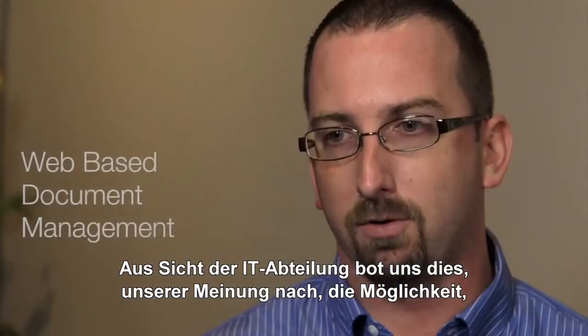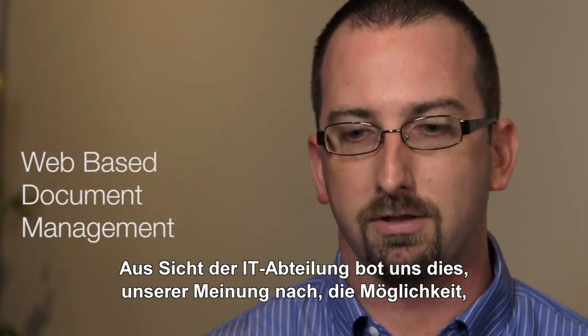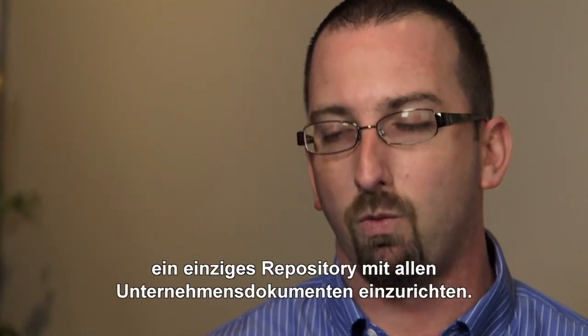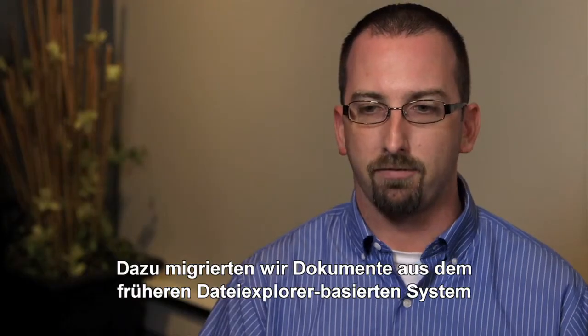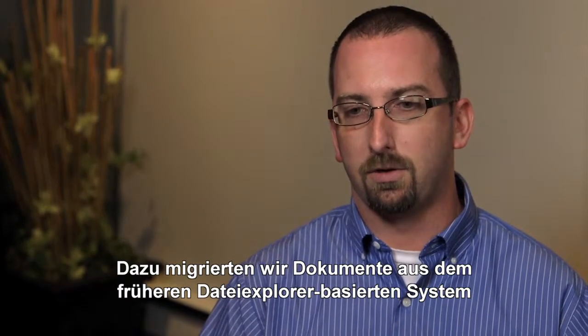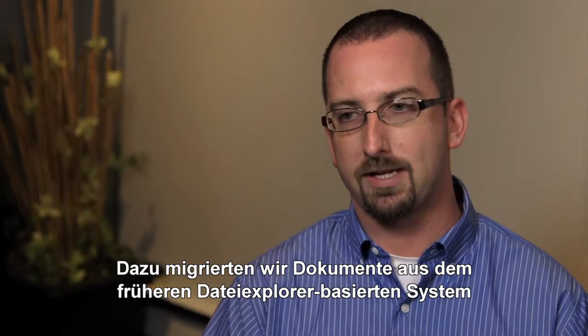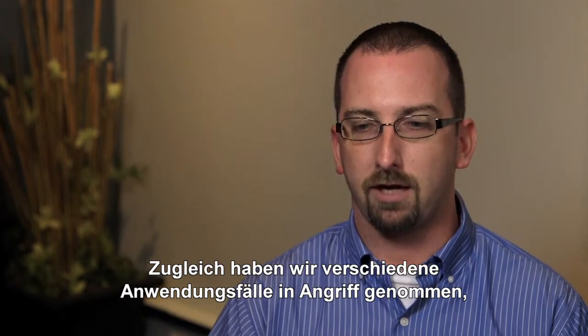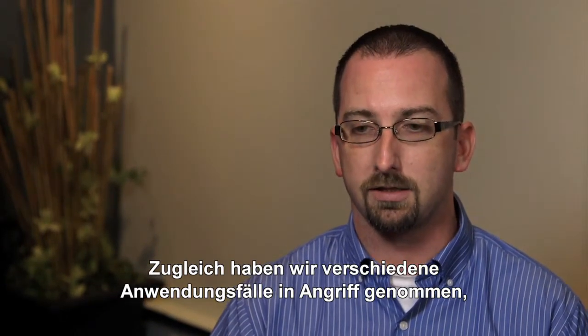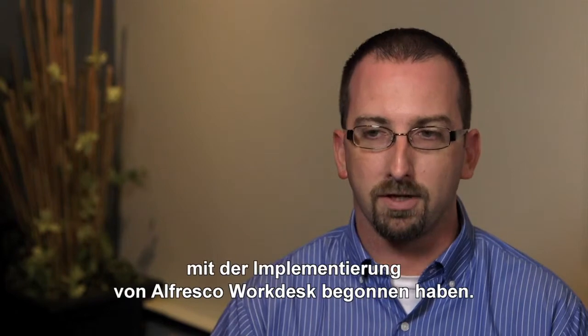From an IT department standpoint, we felt like this provided us with the opportunity to really get one repository of all business documents. We've migrated them from a former File Explorer based approach to now a web-based document management approach. And on top of that, in parallel, we've tackled various business use cases where we've begun to implement Alfresco Workdesk as well.